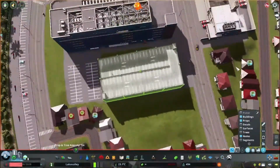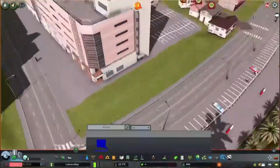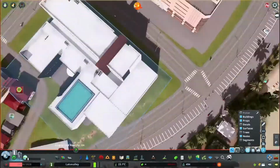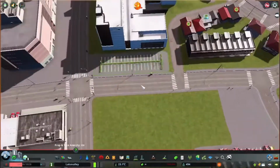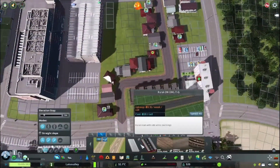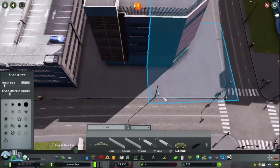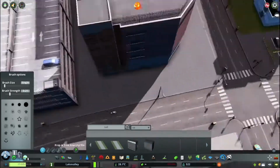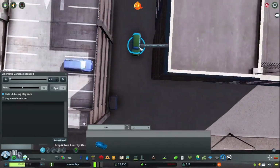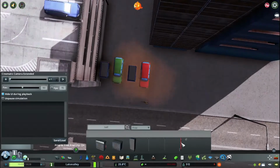But yeah, next episode we're gonna be filling that empty plot of land. I'm still debating with myself if I want a neighborhood or a ruko complex, or like a shopping complex or something like that. So yeah, it's one of those two. But that's next episode anyway.